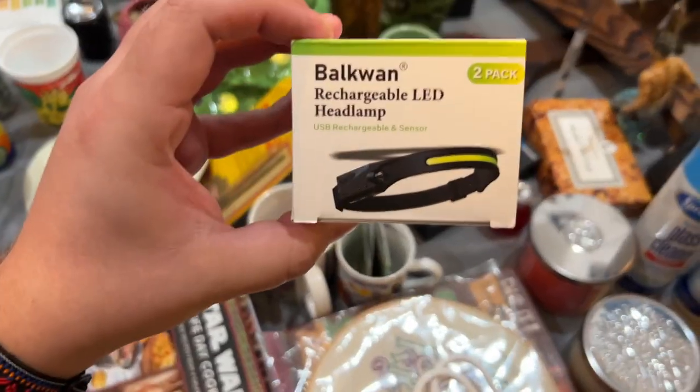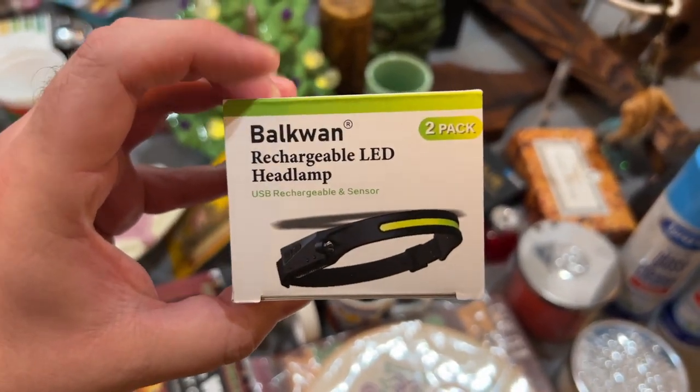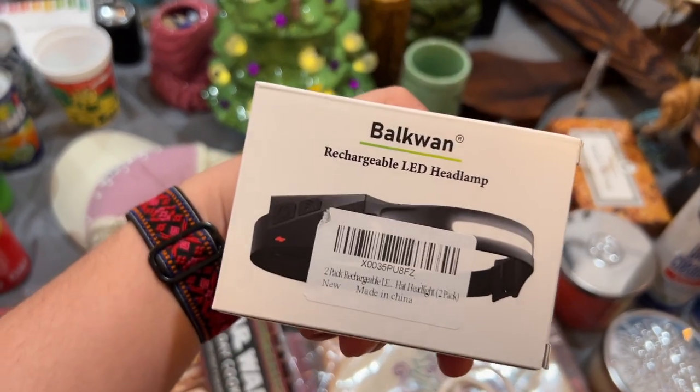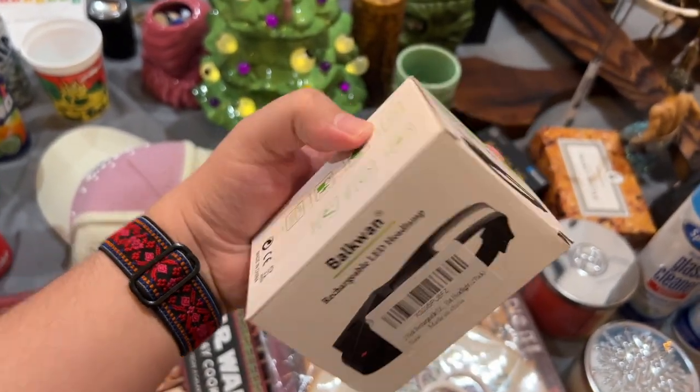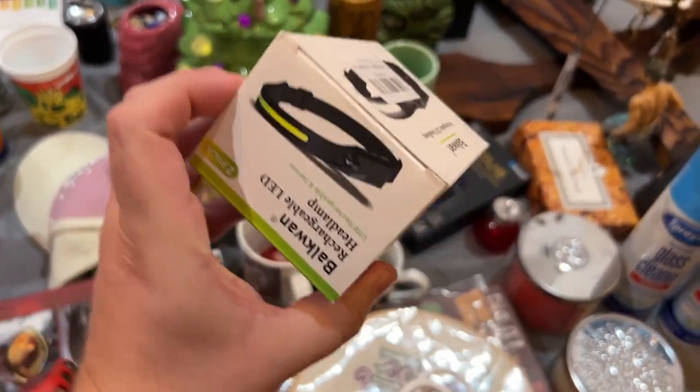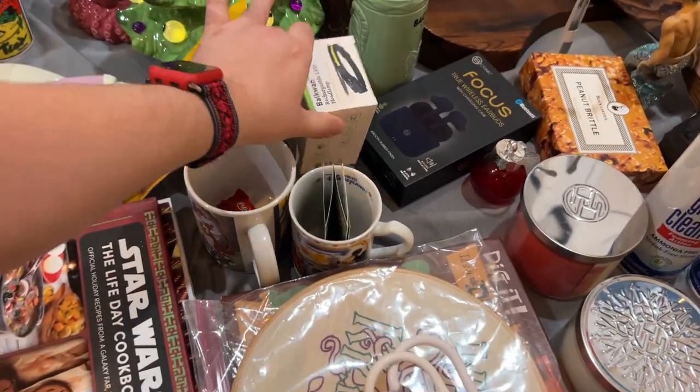Here are some rechargeable LED headlamps for Matthew. I wanted to get him some cool gadgets that I thought he would use, and I like the fact that it's rechargeable instead of wasting batteries all the time. And he actually uses his headlamp a lot.